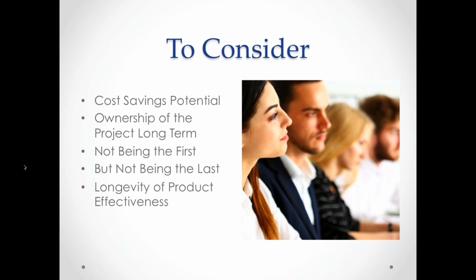I hit this point a little bit, but that's longevity of the product's effectiveness. Our Milner Ridge case study is now over 10 years old. We go back every year and take pictures. We've done core samples and pulled those and analyzed them. We can prove that this product works long term.